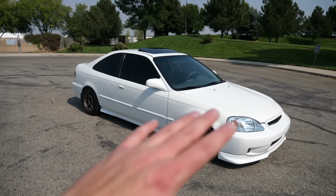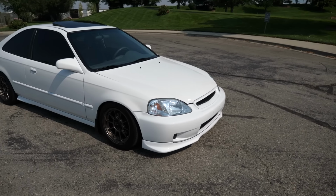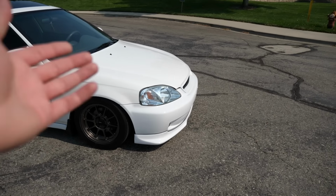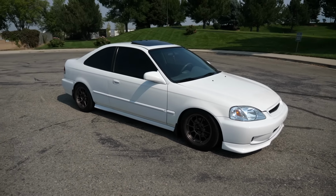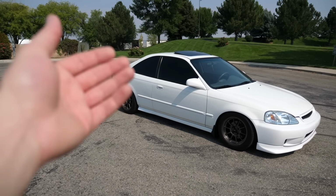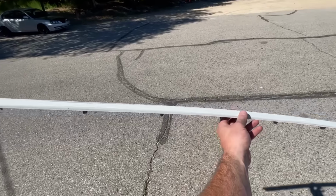Now, once I had all of my ducks in a row in terms of my pieces I needed for paint, including the grille, the front lip, obviously the OEM side skirts, the side moldings, and even the freaking front bumper that I wasn't planning on, it was finally time for some paint work. So the first thing I had planned was painting these side moldings, so I had to remove those completely from the car and spray those out on their own.